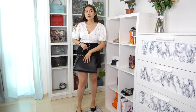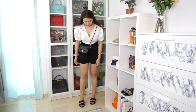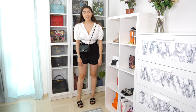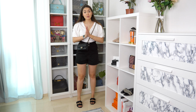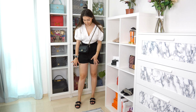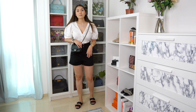It is more modern. So for a more relaxed and casual look, I would go for some sandals. I'm pairing this outfit with these Chanel sandals that I picked up on sale last summer, and they look so cute with the camellia flowers on them, and also with the Chanel mini square bag.